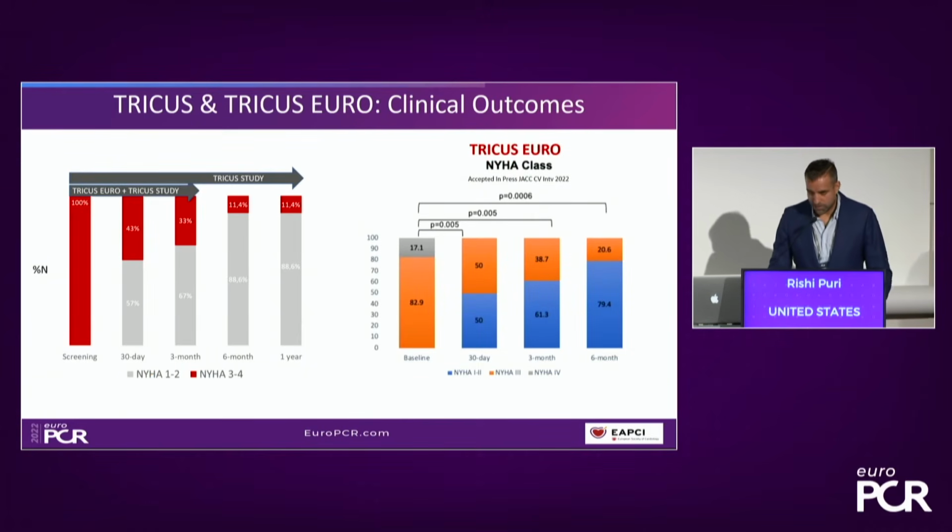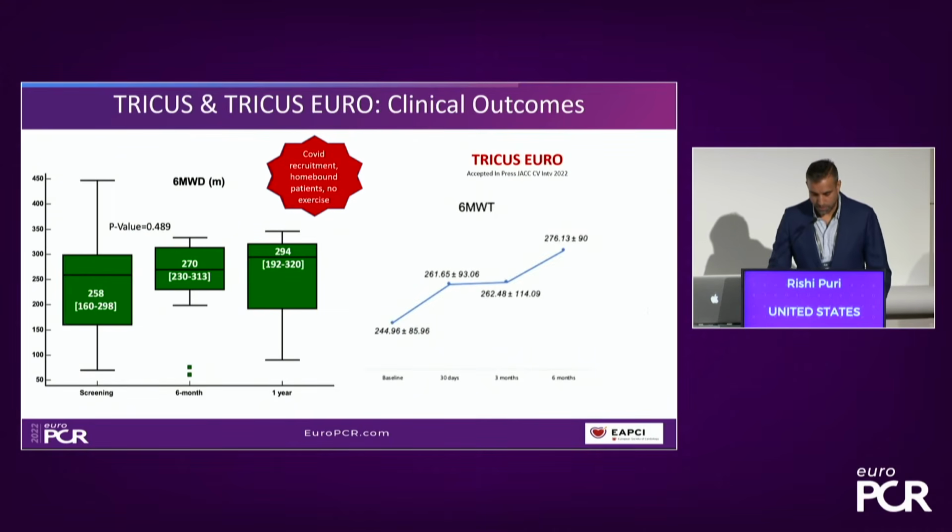In parallel with that, you see improvements in New York Heart Association status. So also very important. Remembering most of these patients present to you in class 3 or class 4, and the majority at 6 months are in class 1 or 2, which is very, very important. The 6-minute walk test is another important validated marker. It correlates with mortality. These are the data from the Tricus Euro studies. There were improvements in the 6-minute walk test of about 40 to 50 meters, which is around the mark that you would expect, considering how these patients were at baseline.